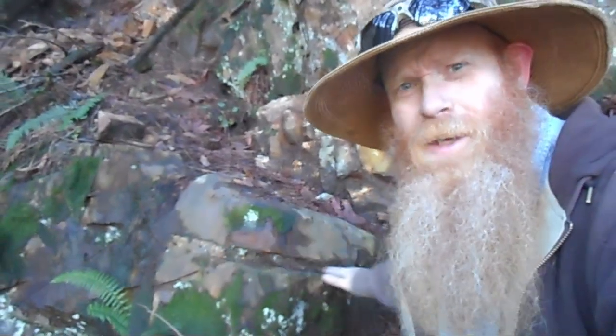Back at the Blue Chip Mine here, I am about to blast off the capstone, the rock on top of a quartz vein. I'm going to blast it off because I've been intrigued by this quartz vein every time I walk over top of it. So today, I'm going to see if I can access this quartz vein and see what's in it.